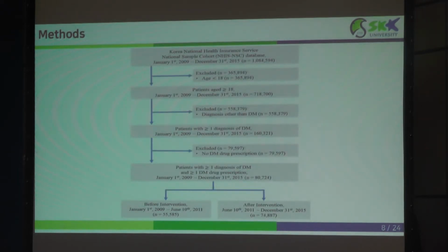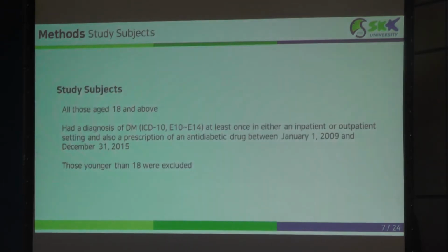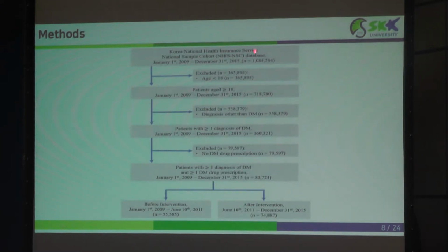This figure shows the study subject selection flow chart, where from 1 million people to start with, we excluded those aged less than 18, people without diagnosis records of diabetes, and those with no prescription records for anti-diabetic drugs. Our final study subject was comprised of 80,000 people, and for the period before the intervention, from January 2009 to June 2011, approximately 55,000 people were included, and for the period after the intervention, approximately 74,000 people were included.